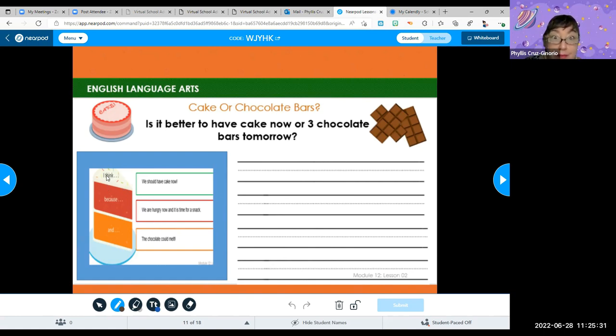So it says right up on top, do you see it? It says, I think. It's in the frosting. So I'm going to copy that down. I think. And then I'm going to write what I wrote in the green box. We should have cake now. And I'm going to keep going because that's the red part. Copy that word because, and then write what you wrote in the red box. We are hungry now and it is time for a snack. And now the orange, do the orange part, and copy that word and then write what you wrote in the orange box. The chocolate could melt, period.